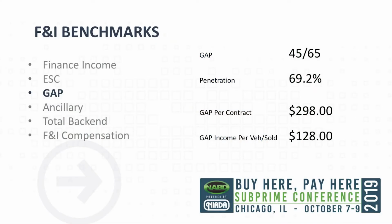Let's look at GAP. So if you notice GAP, it says 45 out of 65. Well, why doesn't it say 96? It's because we're only going to be working GAP deals on indirect loans. So if they're paying cash, we're not probably going to sell them a GAP. So 45 out of 65, that's about 70%, 69.2%.